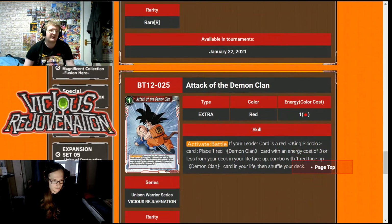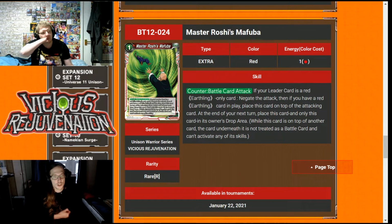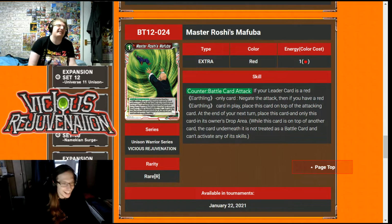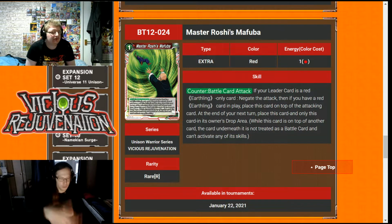Peter, take us home with the extra cards. Well... Master Roshi's Mafuba! Look at that. Look at the artwork, man. Oh, it's so good. Counter battle card attack, which is not the same as counter attack. Yeah, please remember that, people.